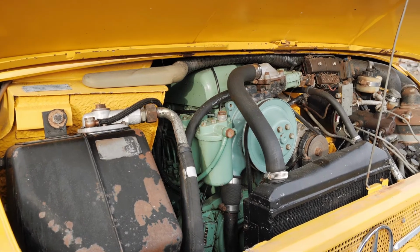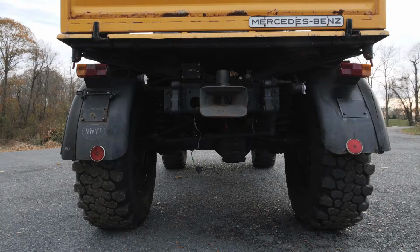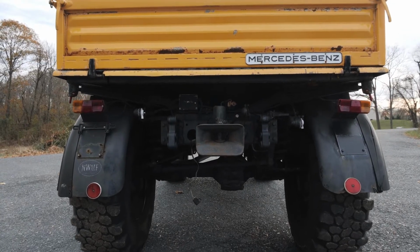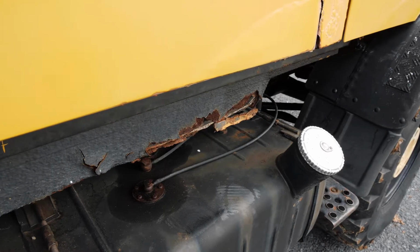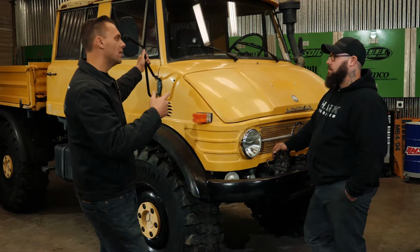We're gonna go ahead and put a full Bilstein suspension on it. We're gonna upgrade the bumpers front and rear. We're gonna add warn winches. We're gonna repair all the rust, do a full paint job on this thing, and then we're gonna do lots of cool little touches all over it to bring it into the modern era.